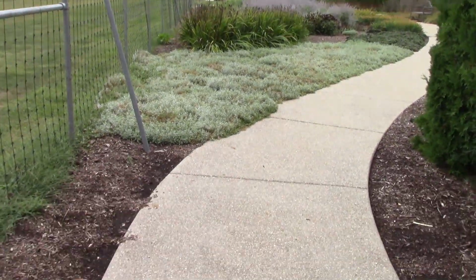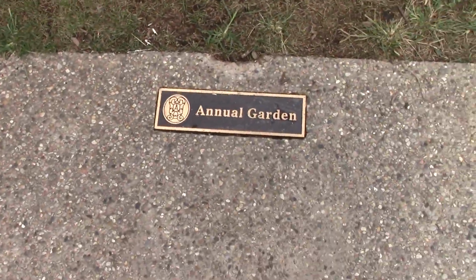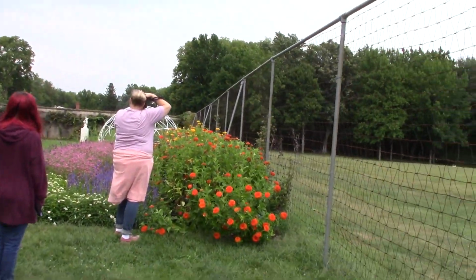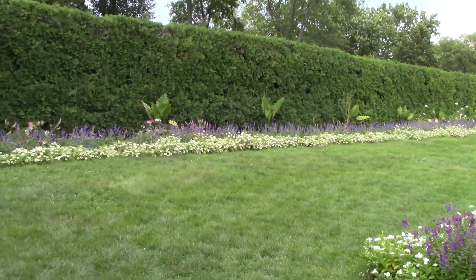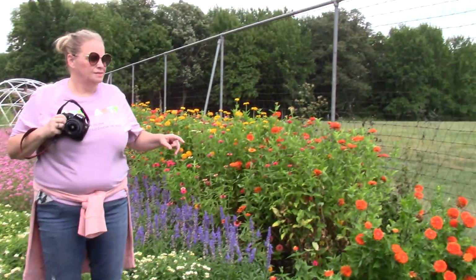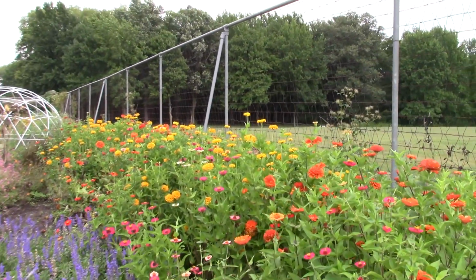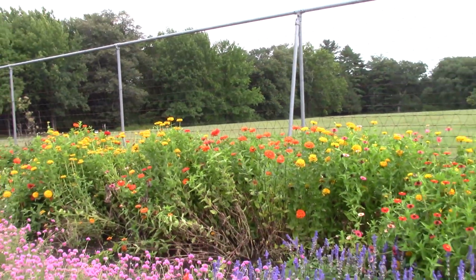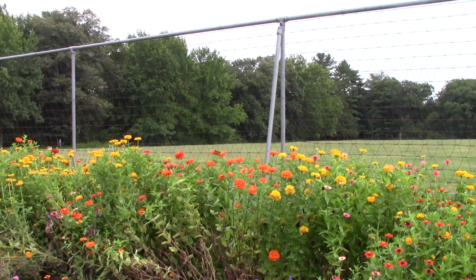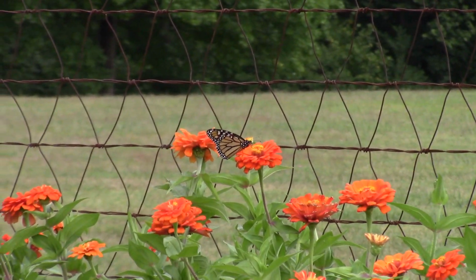So all that back there, hopefully you can hear me because of the wind, that was the bulb garden. And now we are about to enter the annual garden. There's a beautiful monarch. Woo, this ground is squishy. A monarch butterfly over here. Oh, look at him. He lit right on top of that yellow flower. Oh, and there he goes. Now the monarch butterfly is on an orange flower right there.